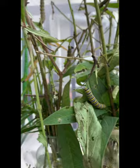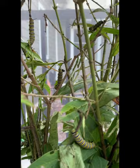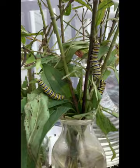Oh, that one is, I think, J-ing. You see it? Right there. I think it looks like he's, nah, he's still working on a leaf. He's still pooping. Or she, or it, I don't know. But a lot of these will be going up to the top to make their little J.